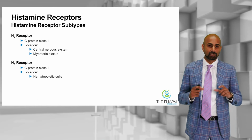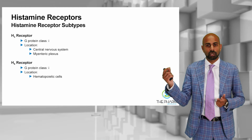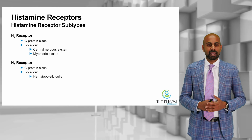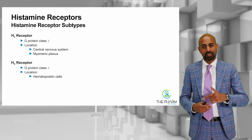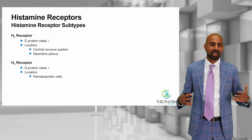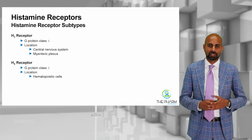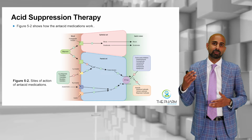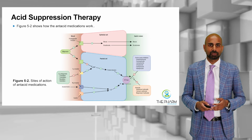Now, you can see here in a little image, acetylcholine is synthesized from choline and acetyl-CoA in the presynaptic neuron. Upon the influx of calcium, acetylcholine is then released from the presynaptic neuron into the synaptic cleft, where it binds to corresponding acetylcholine receptors on the postsynaptic neuron. Now, drugs work on receptors, and most of the receptors in the parasympathetic nervous system are muscarinic receptors.